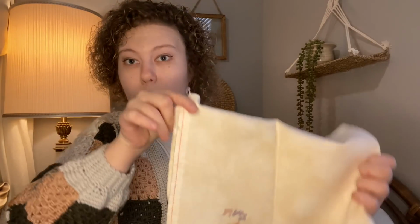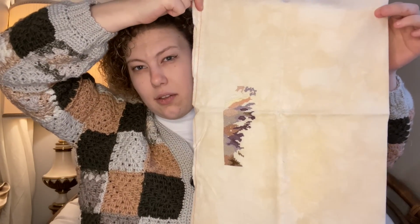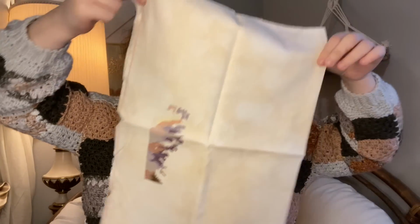And I have the corner of the water. I love the watercolor effect of this pattern. This is a very peachy linen. I'm not sure that it's showing up here. It kind of looks yellow, but it's a peachy pink. I got a good chunk of the water in. I love the colors in this. I need to get back to it.